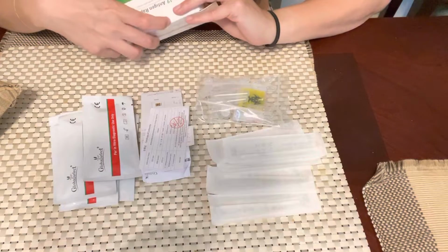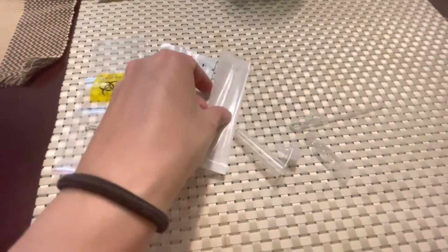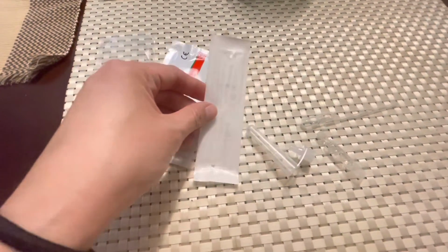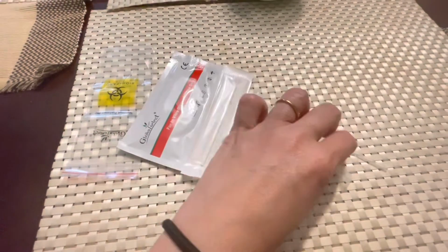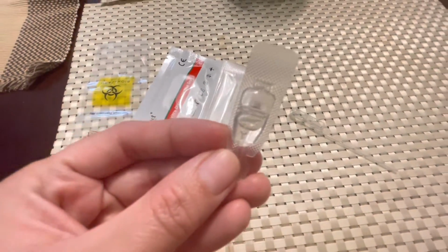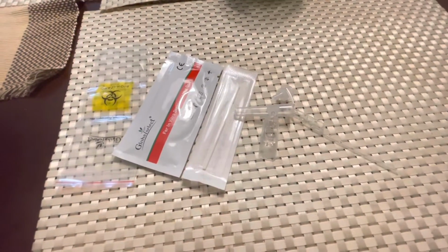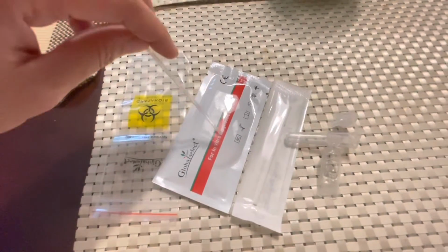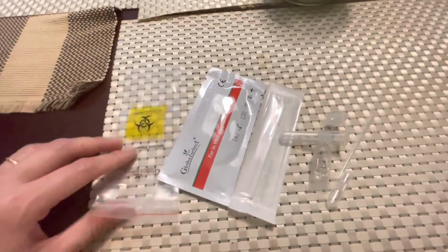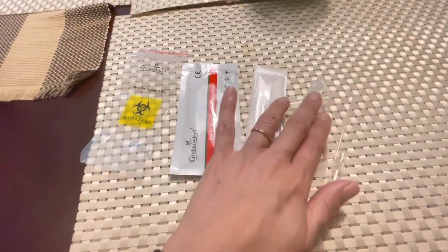Okay, so I'm ready to do the test. Guys, before I proceed, I'm just gonna show you. So this one goes to your nose to get the sample, and then you put it in here, this one, and then this is the thing. I think this one is to get the sample that goes in here, and once you get the result, you put it in this bag to dispose of it. Okay, so I will do the test now.